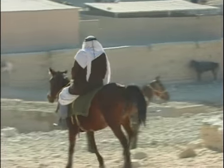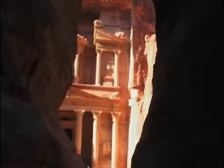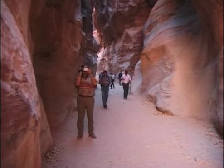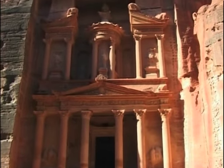After 2 days of soaking up desert sun came the jewel in the Arabian crown, a breathtaking example of ancient design. Hewn from the surrounding sandstone mountains, the treasury at Petra.